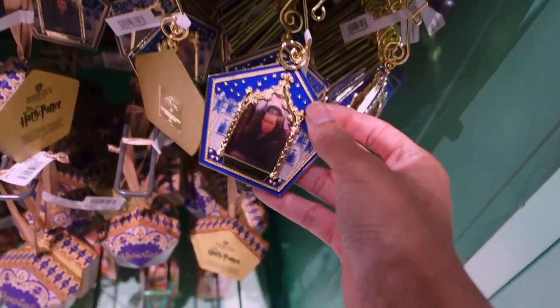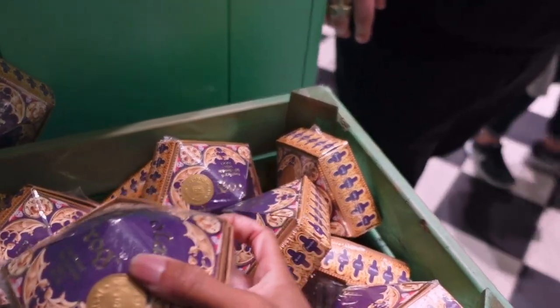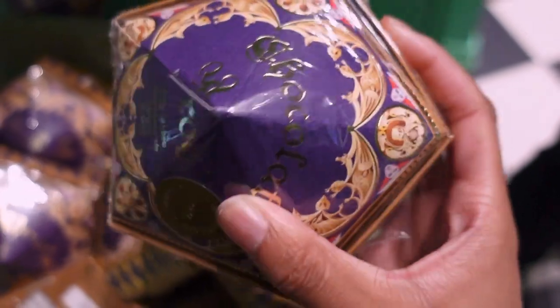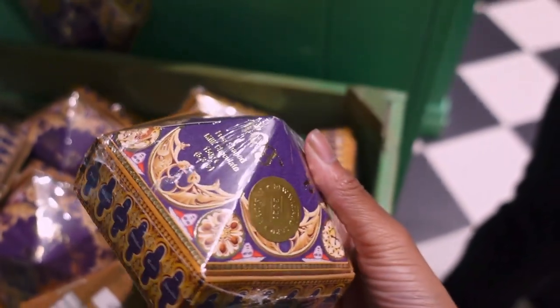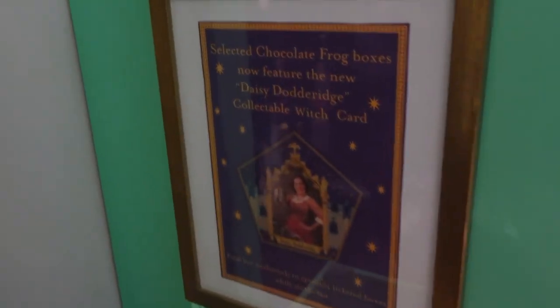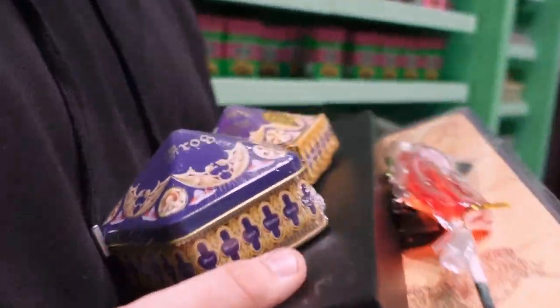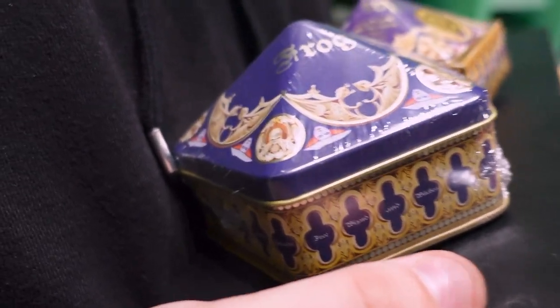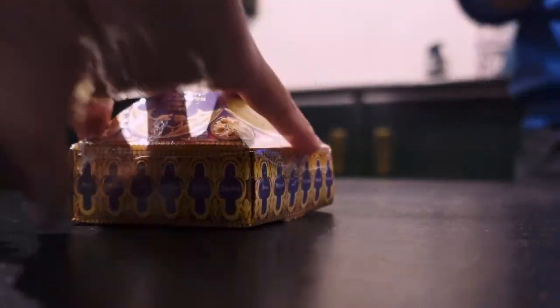These are all new. I might get one of these ones because it has the little gold thing which says it's actually her card. So I might get this because I'm no longer after Dumbledore because we got him last time. So yeah, I'm gonna get one of these. So I picked up the tin for someone which has all four founders in there and the chocolate frog, and we got that last time.